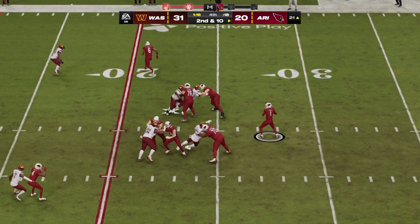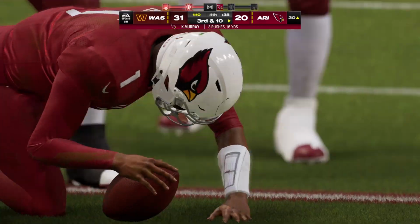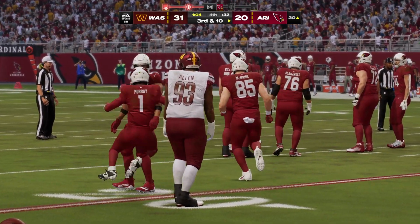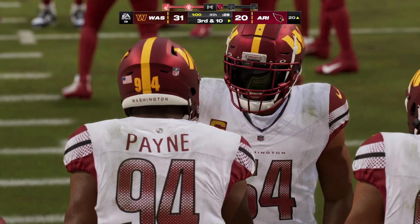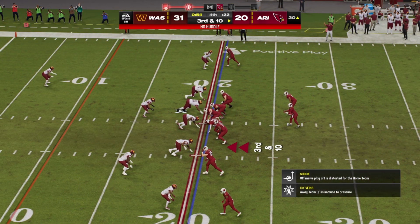To throw is Murray. Flushed out right. Late in the game, he's certainly doing everything in his power to buy time for his guys to make a play, but in this case, he's surrounded, and all he has room to do is to get back to the line of scrimmage. A big play looming on 3rd down.